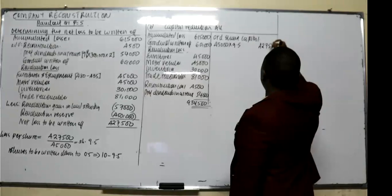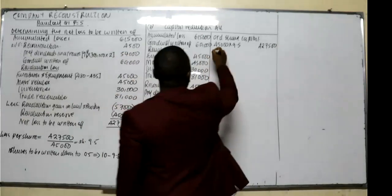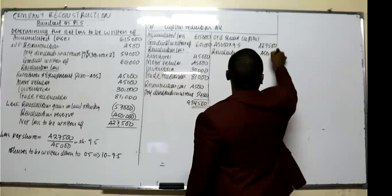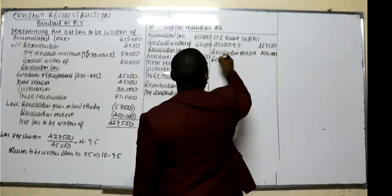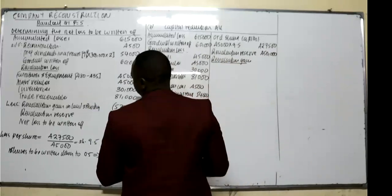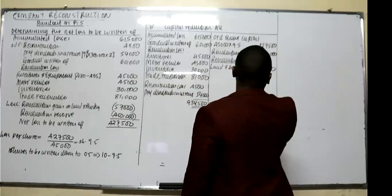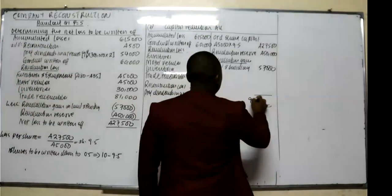So how much is in total? 427,500. Also, they sacrificed their revaluation reserve, an amount of 50,000. Also, you see that here you have revaluation loss. In case there is a revaluation gain, you credit, because that revaluation gain will be utilized in capital reduction. And there was a gain for landed building, which was an amount of 50. Add the total, you get 934.